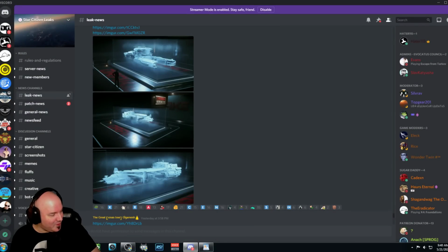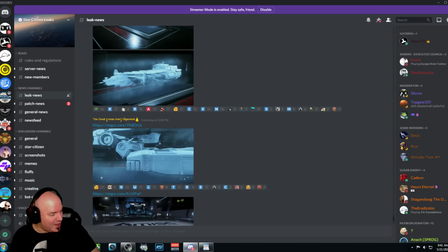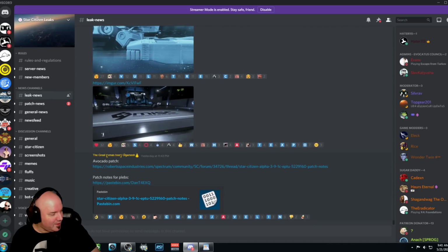Yeah, the holo area looks pretty tight too. I like that they did 3-dimensional holograms in there. Totally dig that. And that's that for those leaks.